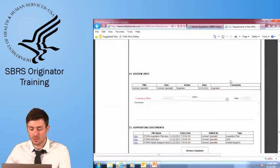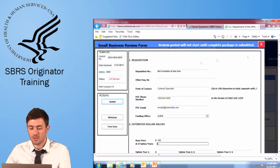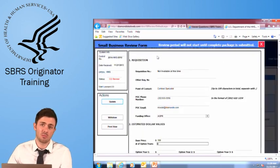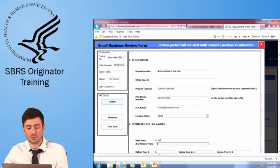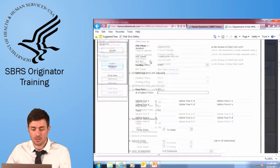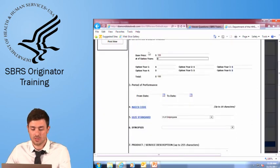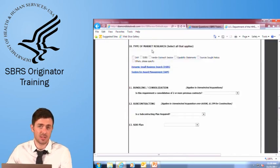Now, as a reviewer, you can access the information. You can scroll down to look over the information in the review form. Now remember that once you submit this form, it will leave your operating division and go to your small business specialist for review. Okay. So the first step in the review process is to look over the information to check for accuracy and ensure that all information has been entered. Scrolling through, I see that a lot of fields are empty, but that's okay for training.